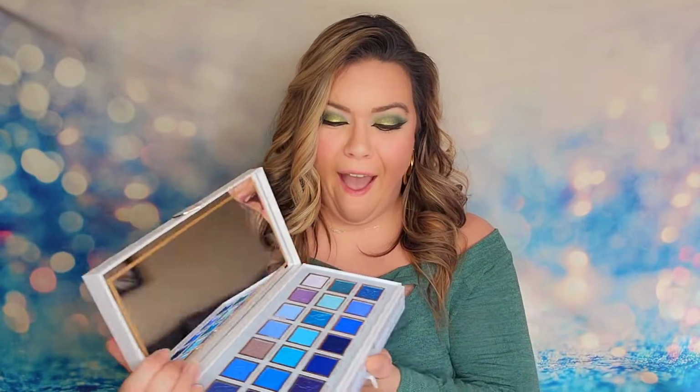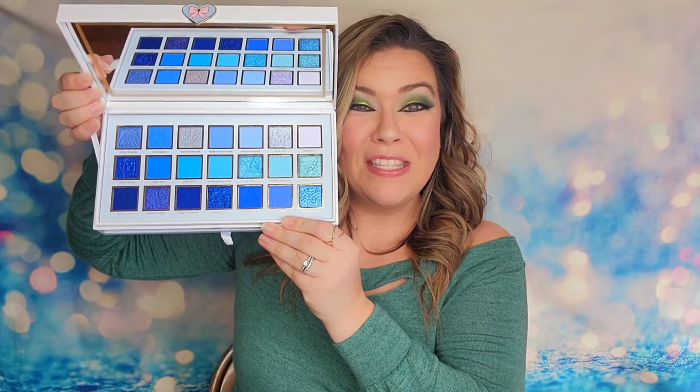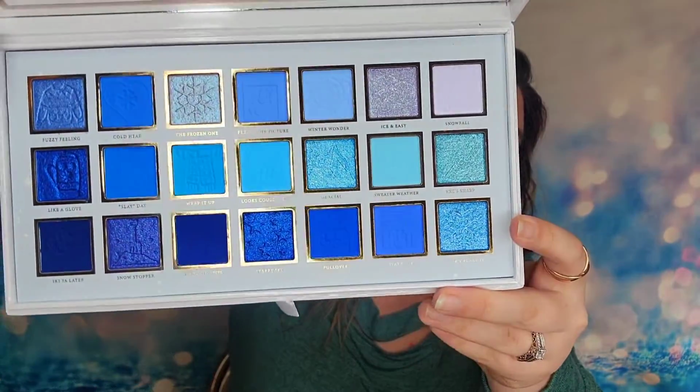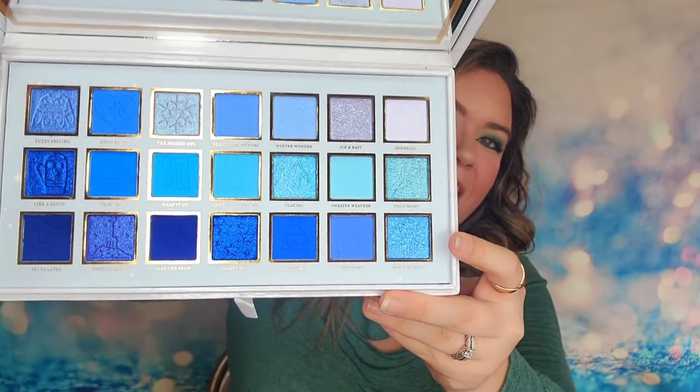I can't get this off. I want to see these shadows, but I cannot get the cover off. There we go. It's blues. I love blue. So this is what it looks like. You guys, I love it. I am cool toned, so blues, greens, purples, pinks, they are my favorite. I am gonna rock this. Oh my gosh, not to be overconfident here, but this is in my wheelhouse. So you have lots of different mattes, lots of shimmers in here as well, definitely giving me cool tone vibes.